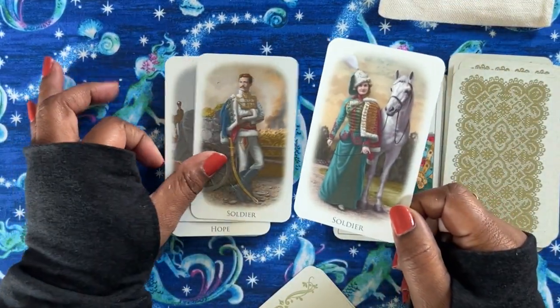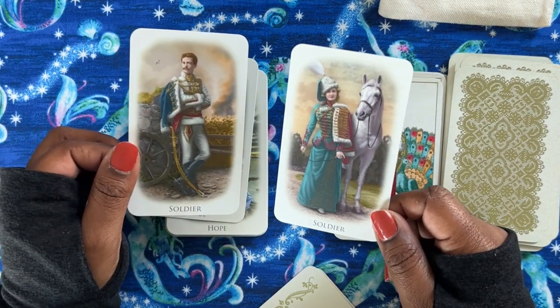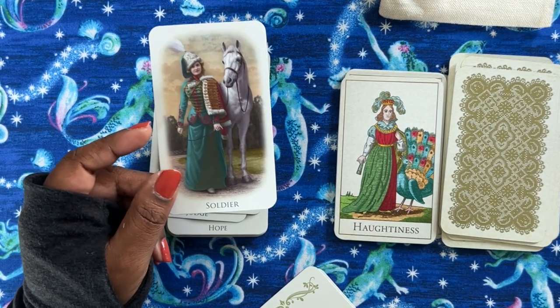So it looks like this extra soldier card that they sent is actually meant to be an alternate for this soldier card. So we have a male and a female soldier. So that's cool. Cool. Looks like there's a lot of alternate cards in this deck.